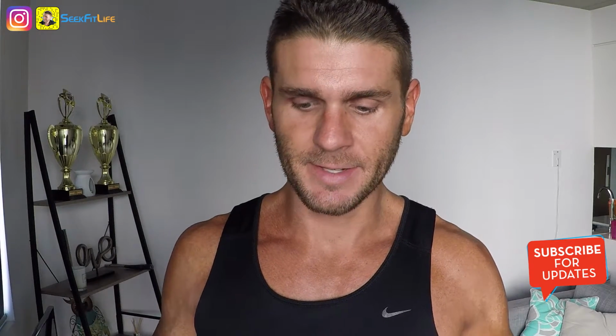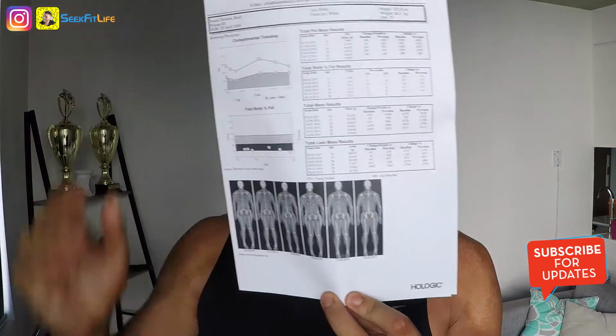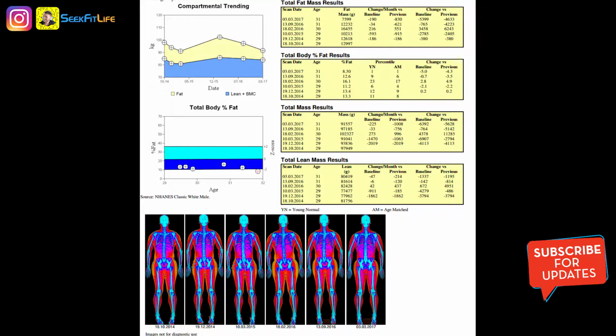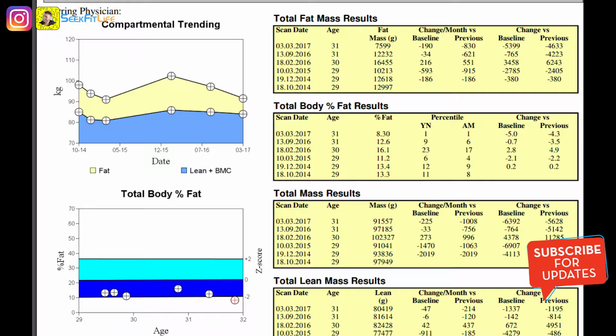So this is my Dexa scan here. I'll actually flash it up on your screen so you can see exactly what it looks like. This is the printout that I was given when I had this Dexa scan done 2 days before my competition. It was done on the 3rd of March 2017. So let's get straight into it.